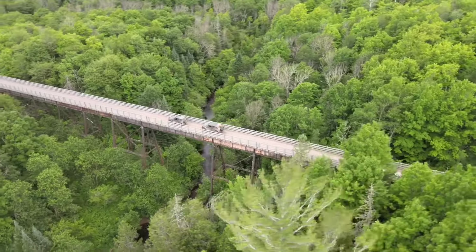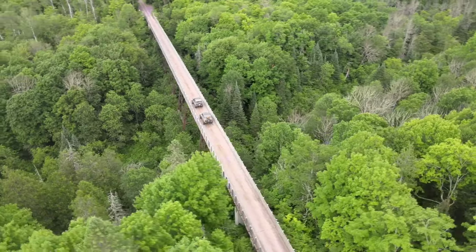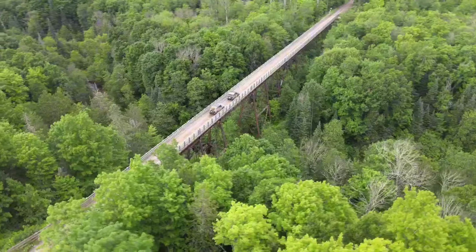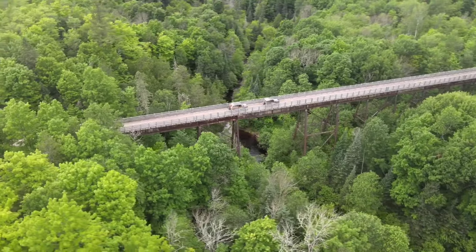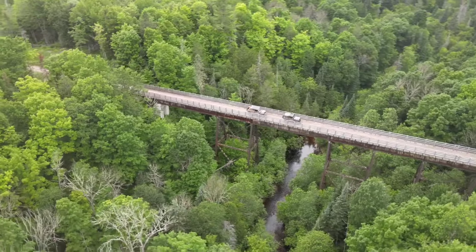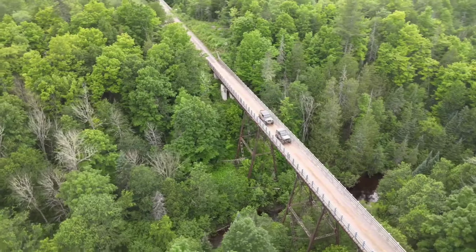You definitely won't get views like this from Chicago, where we're from. So this is kind of the reason why we wanted to take this trip, is just to get out and see the sights and see the scenery. As far as a wheeling trip, it's really not. There were a couple of technical spots that we got into that you'll see here, but mostly this was just a journey through the UP. It's just a beautiful place and well worth visiting.